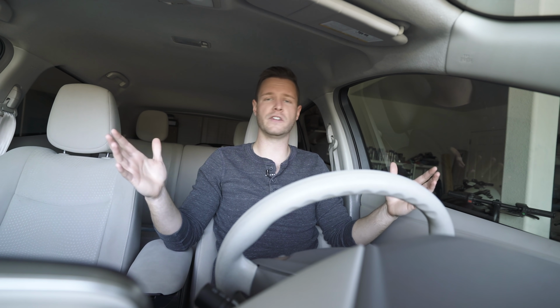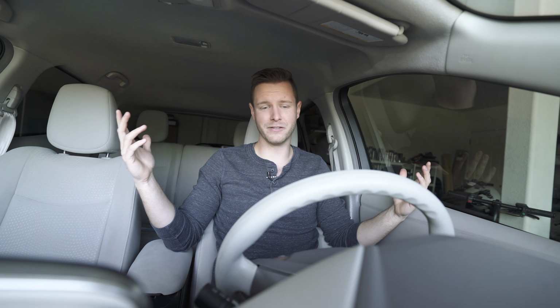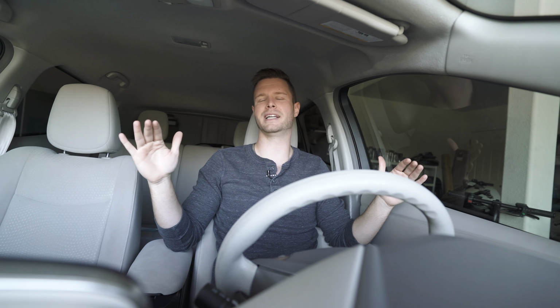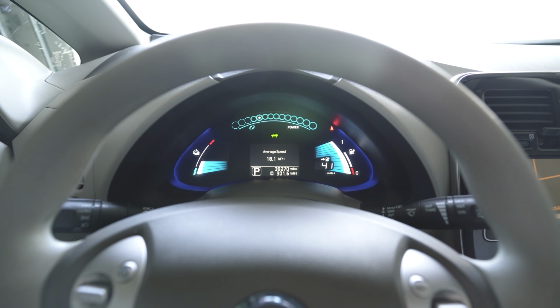But again, it's a perfect around-town commuter car, and I'm super excited to have it. For $3,800, I'm not complaining. Definitely below Kelley Blue Book value, and it feels like a new car. There's really nothing wrong with it. Shutdown sequence.